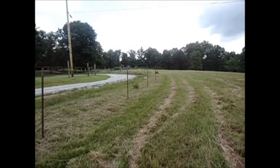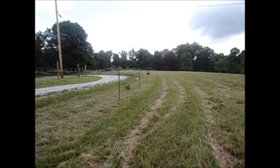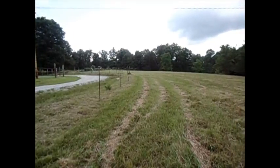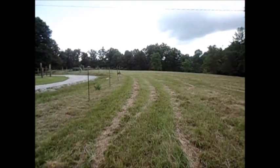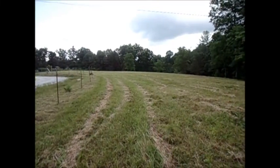Okay, here we have the property. We're in, I guess, the southwest corner of the property. I'm going to show you everything here. It's a lot nicer now, and the grass is cut. A lot of bugs, though. You're going to be hearing that a lot. Lots of bugs.